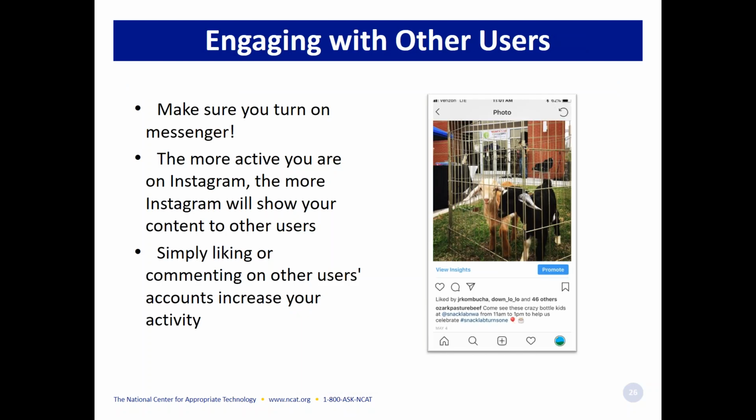So once you've got a few posts, something to think about doing on a regular basis is to engage with other users. As Luke mentioned, that algorithm is really important, and the more you use Instagram, the more you're going to get out of it. And this doesn't have to be really complicated.